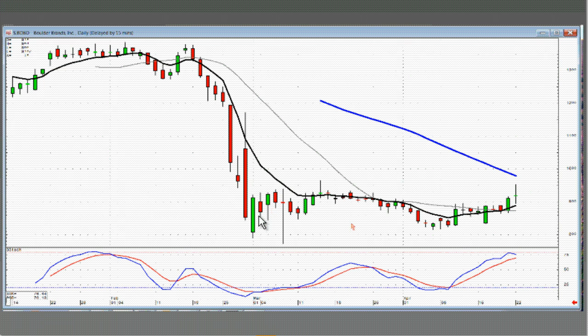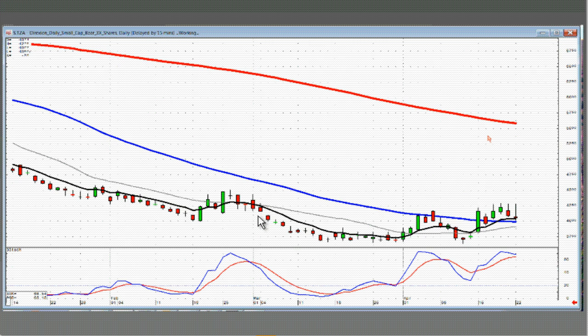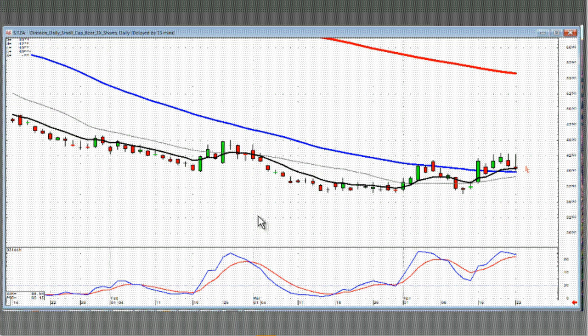VDBD, still in this rounding bottom. If this opens positive tomorrow, it's breaking out through all this level. So keep an eye on this one. That one's still a good-looking chart. TZA is flat. I wouldn't be long or short now. It's just junky. I'd go someplace else.